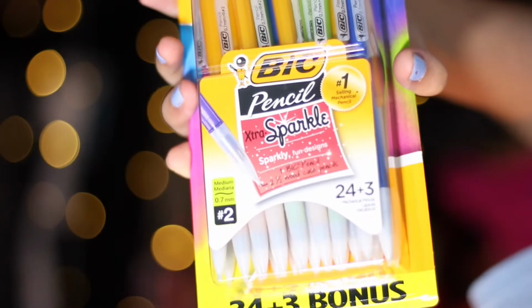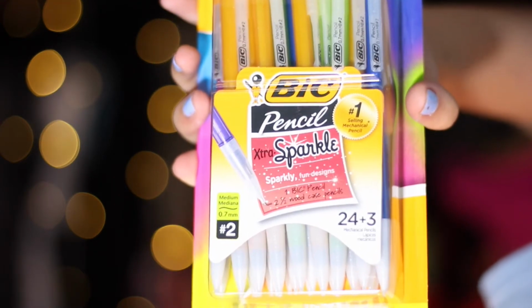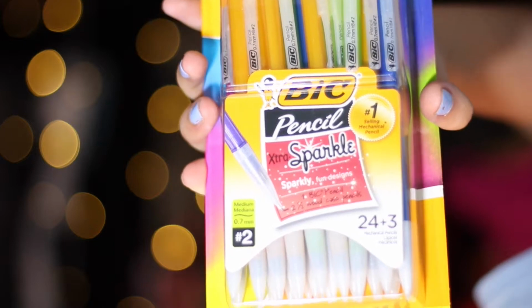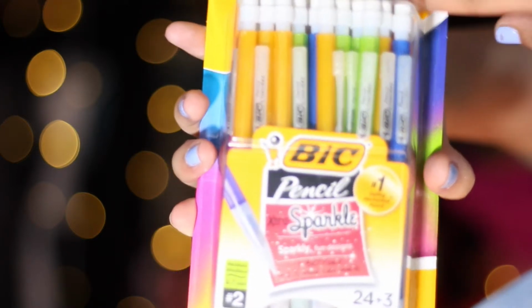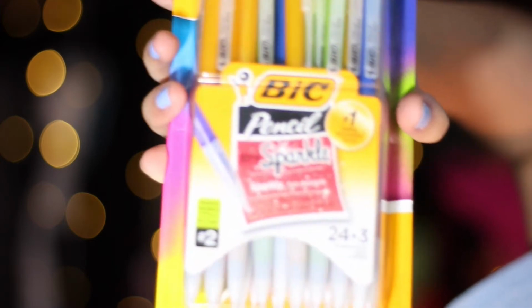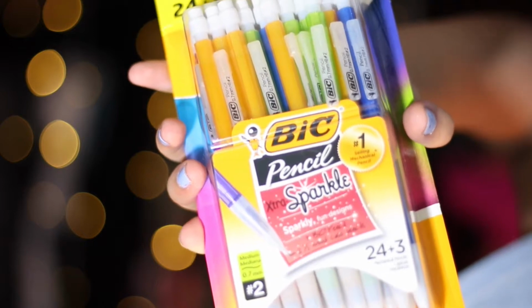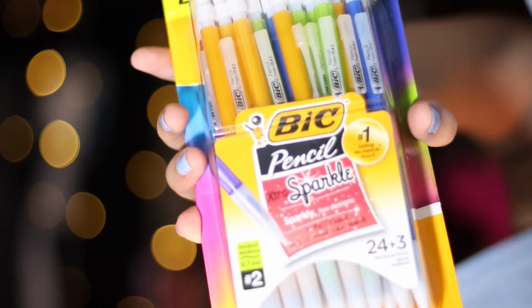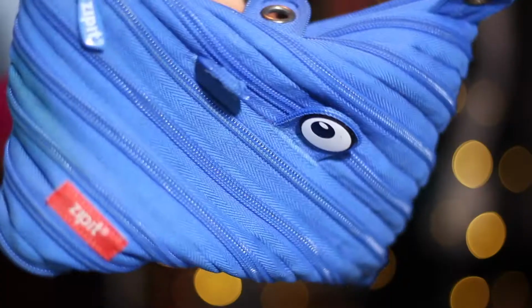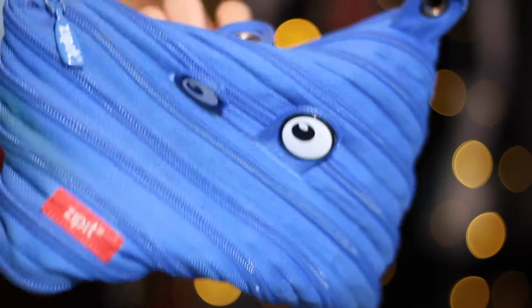Okay, so the first thing are these pencils. I don't really know the cost of any of these things, but they're all from Walmart. These are just some sparkly 0.7 mechanical pencils, because this is what I used to write with. I always get these pencils. Hopefully this year nobody asks me for any pencils, because that's how I always run out of pencils, so it's kind of sad.